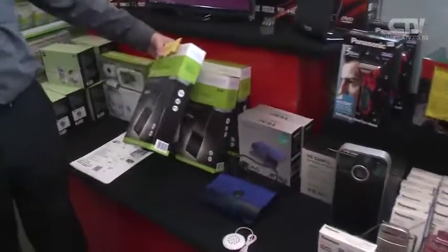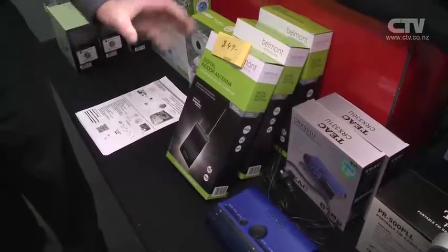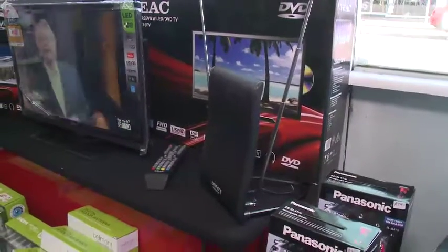Yeah, these are indoor aerials. A lot of people have got second TVs, you sort of mentioned. These work on the new digital TVs. So if you've got a TV in your bedroom, these will work on the new digital signal as well. So they're from $49.